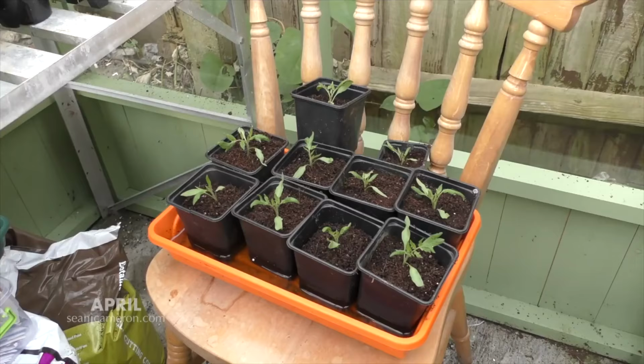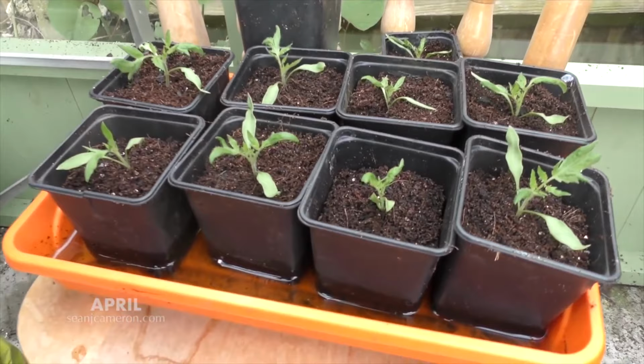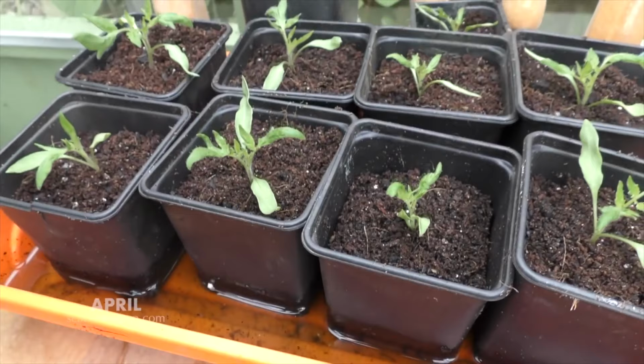April is all about potting on. So I've just potted on some tomato seedlings, and I'm just putting them into a little bath of water to give them a really good soak. And I'll leave them in there for around 20 minutes. I love this time of year.